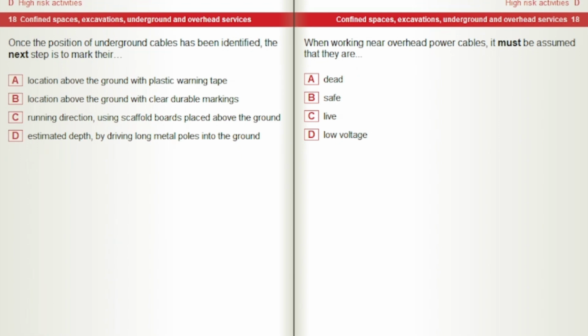When working near overhead power cables, it must be assumed that they are dead, safe, live, low voltage.